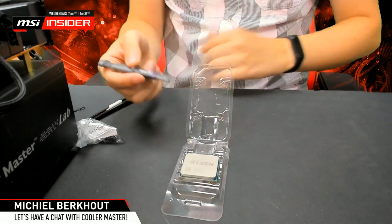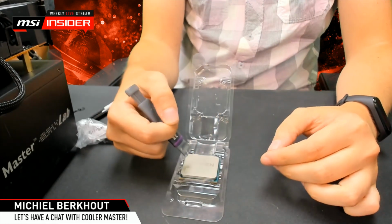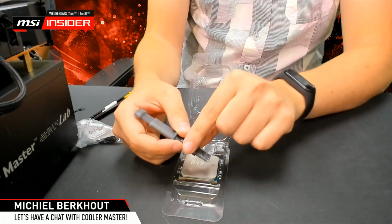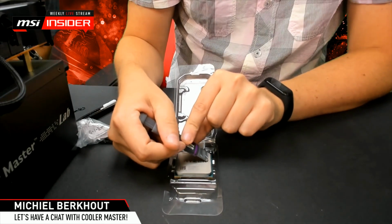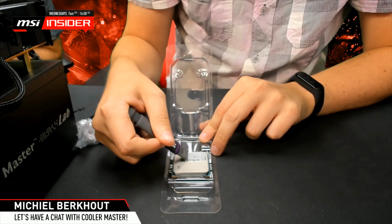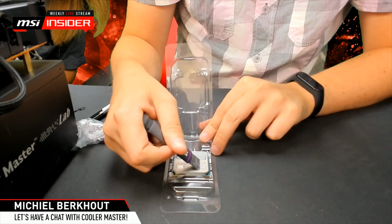How should I do this? Just keep it like this and slowly squeeze, and at the same time drag it to the side. And should I do it multiple times? 2 times maximum. So it's like 2 stripes. 2 stripes in the middle, because once you put the CPU on, it's going to squeeze to the side. So nice and slowly. You have to be careful with this. Yeah, like that. Yes, doing a good job. And then a second stripe.